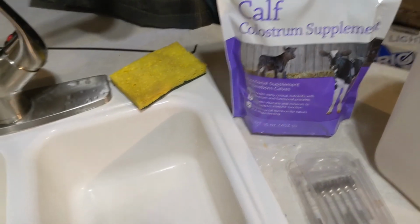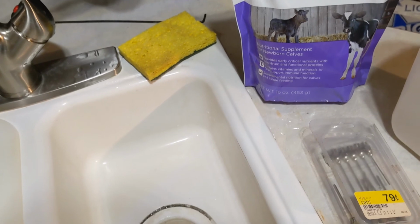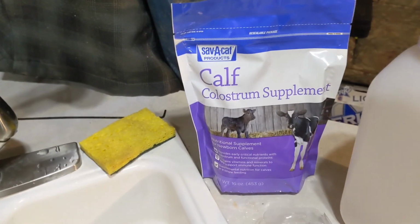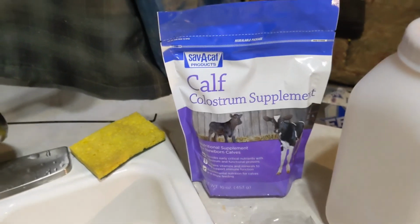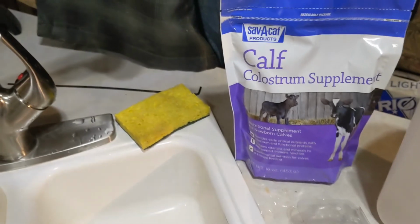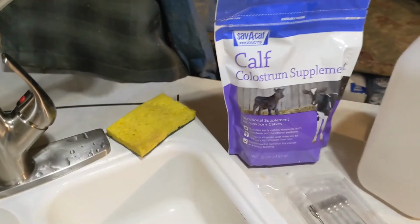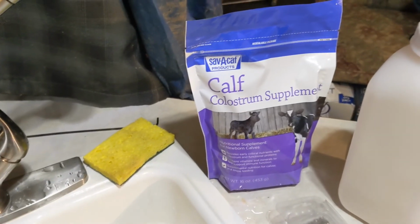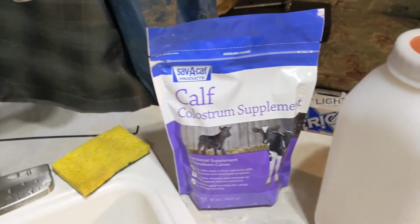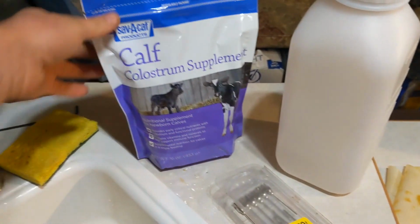And a replacement's better if the mama's not going to feed it for whatever reason, or if she dies in labor but the calf's still alive. The first few days you want to give it replacement. I keep this on hand because it's about half the price, and in a pinch you can use it as replacement for the first time you feed them, which you need to do within 2 hours after the calf is born. So this stuff works.